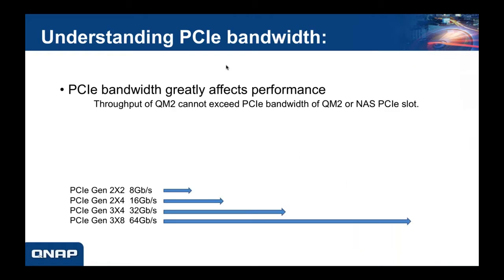And PCIe bandwidth is very important, and that's because it will greatly affect the performance that you get from your QM2. In fact, the throughput of your QM2 cannot exceed the PCIe bandwidth of either your QM2 or the PCIe bandwidth of your NAS PCIe slot where you put that QM2 in. So just for a reference, the PCIe bandwidth of Gen 2 PCIe x2 is 8 gigabits per second. So you cannot get faster than 8 gigabits per second in a Gen 2 x2. Gen 2 x4, 16 gigabits per second. Gen 3 x4, 32 gigabits per second. Gen 3 x8, the limit is 64 gigabits per second.